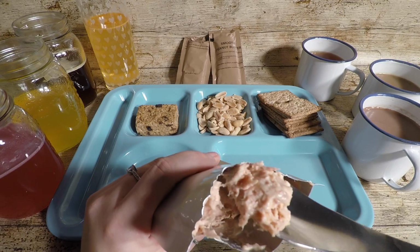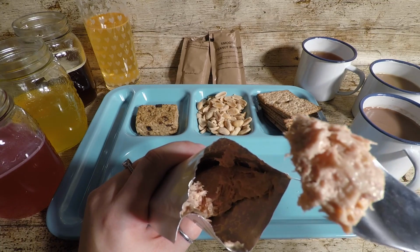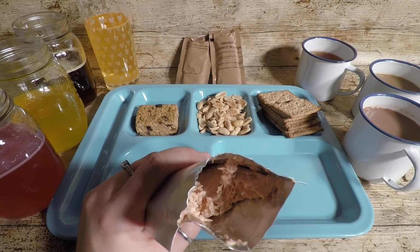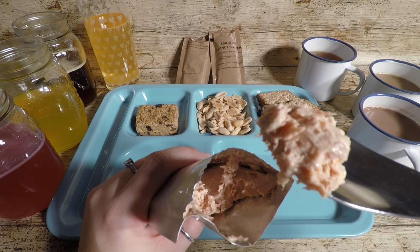Obviously, when we do it here in England, the tuna's separate, and then we have to mix the mayonnaise. So it doesn't look bad. It looks fresh. It looks creamy. Let's give it a smell. It smells fresh. It smells like tuna. So let's try.